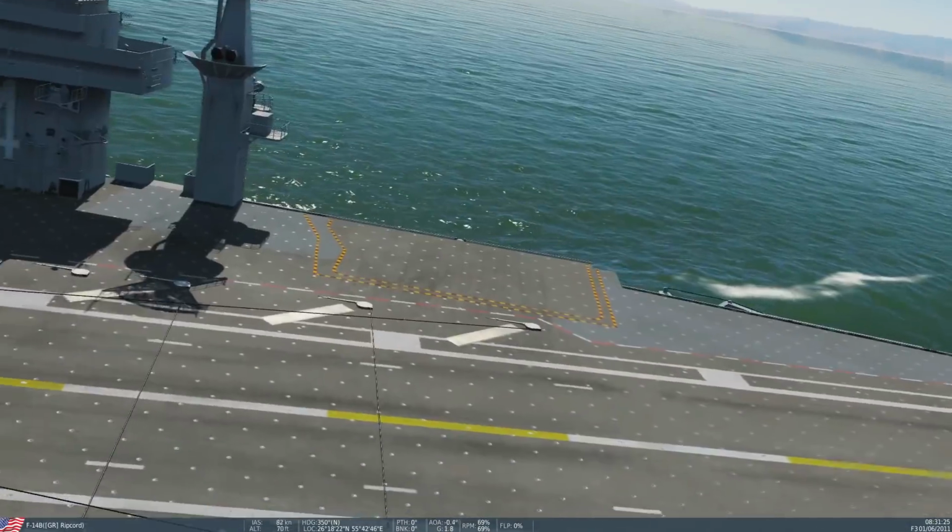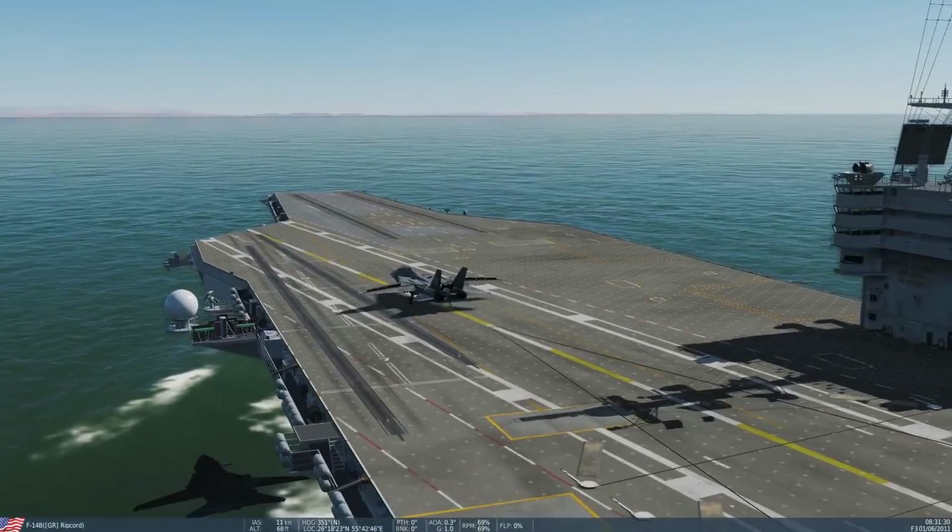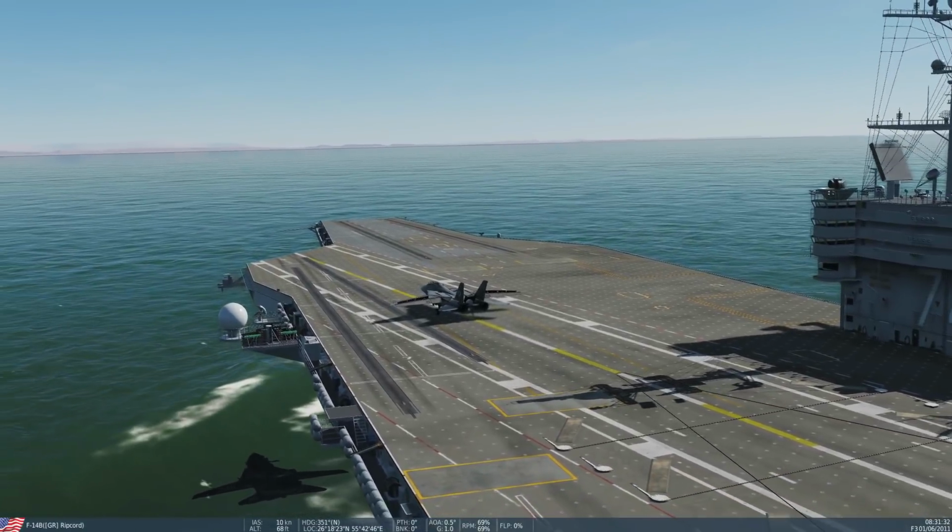Oh, great work. I think you've got it about as good as we're going to get it. The aggressive thing, I think you need to be a super maverick pilot to do the aggressive way. Let's finish up by doing a nice formation version of it, shall we?